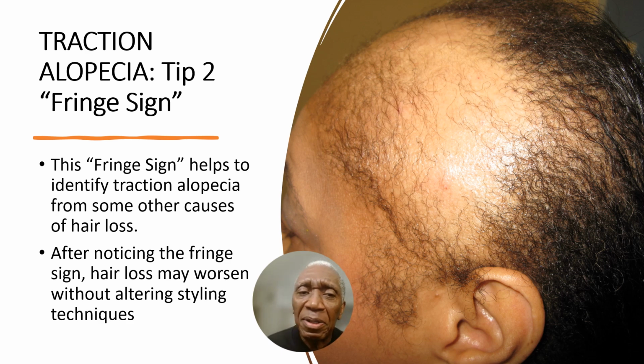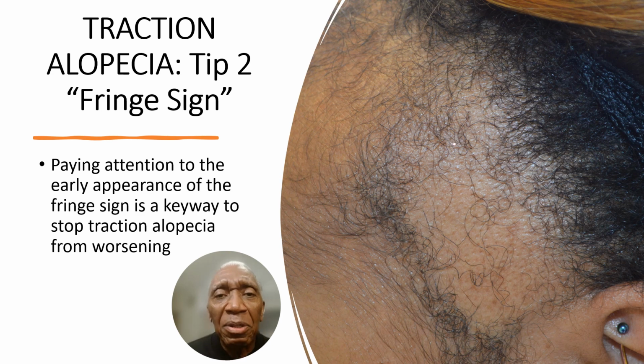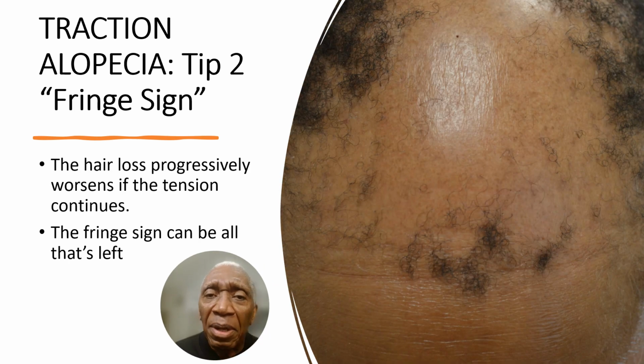After noticing the fringe sign, hair loss may worsen without altering the styling techniques. Paying attention to the early appearance of the fringe sign is a key way to stop traction alopecia from worsening. The hair loss can progressively worsen if the tension continues, and the fringe sign can be all that's left behind.